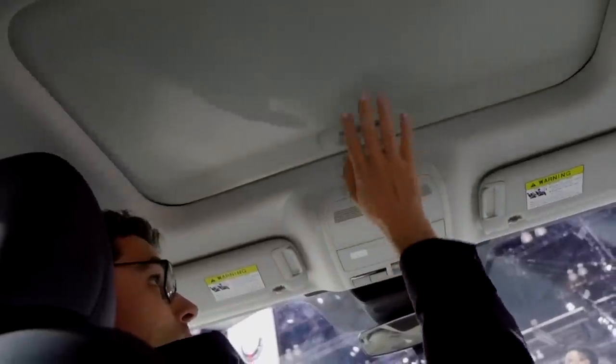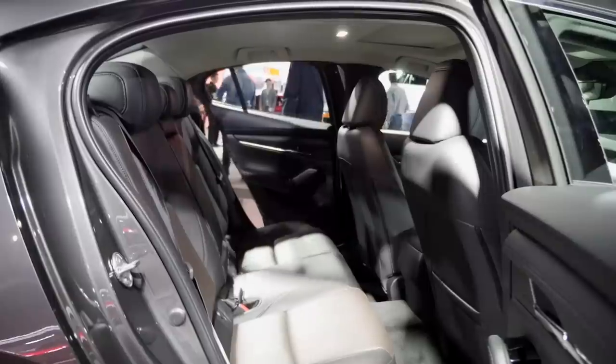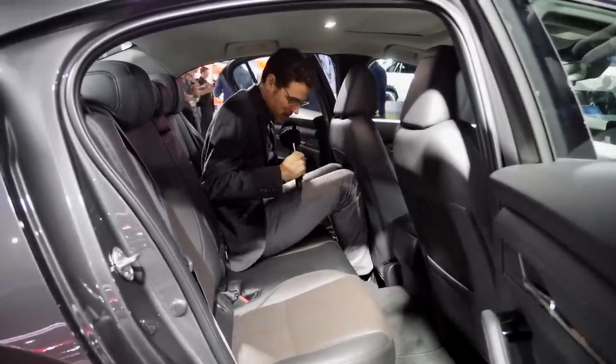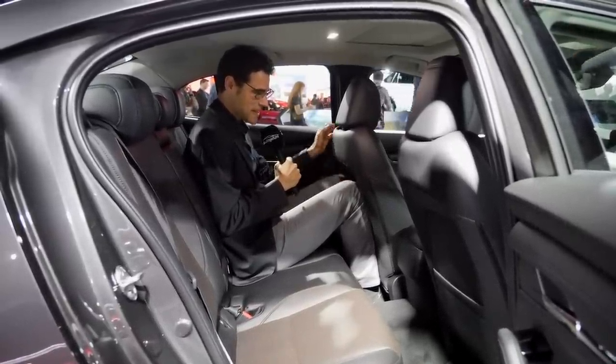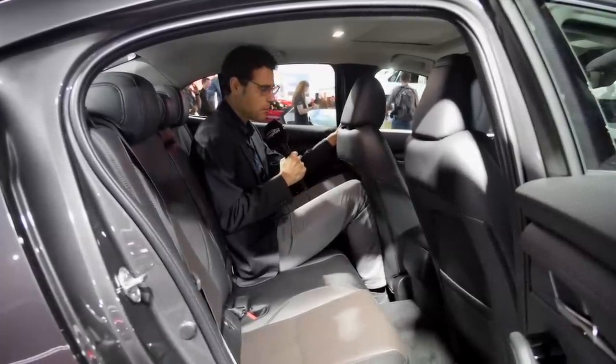This one here has a glass roof. You see here with this manual cover, that's fine. Then you can also open it if the car would be powered. Let's now check the rear here with the sedan. And, well, it does exactly fit somehow, but I would have expected more here actually.